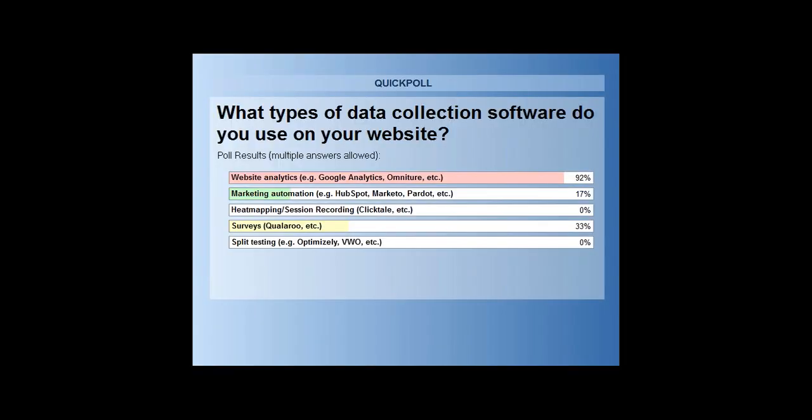And Walt's going to send that out to you guys to find out what kind of data collection systems you're using right now. These could be things like Google Analytics, HubSpot, and the like. So if you could just quickly answer that poll, look forward to seeing what you guys come up with.